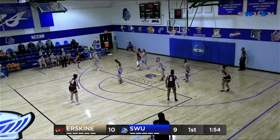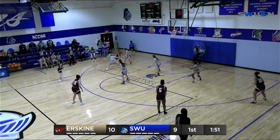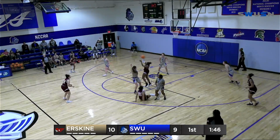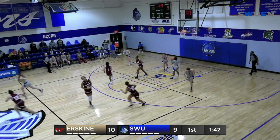Cook hesitates. Carter with it in the corner. Goes inside. Almost loses the ball. Mitchell will give it back up top. Corey will try top of the key three. No good. Glantz the rebound.